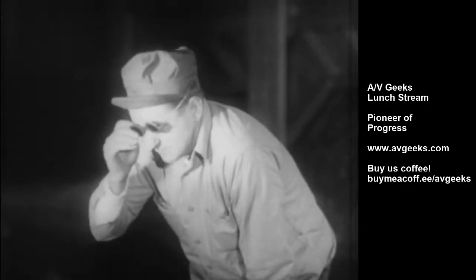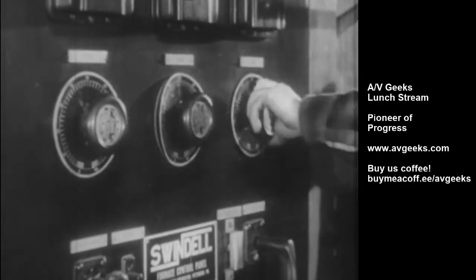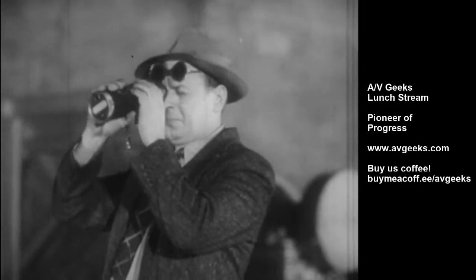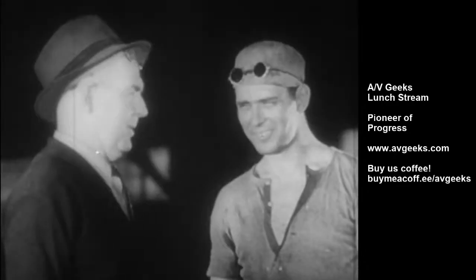The skill and judgment of the melter are all important in a job like this. A special instrument is used to judge the molten metal's temperature. It's pronounced okay.